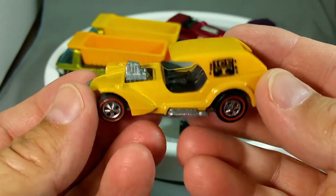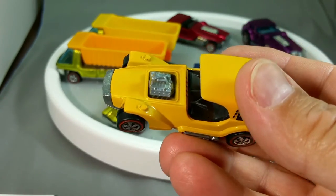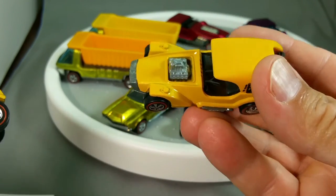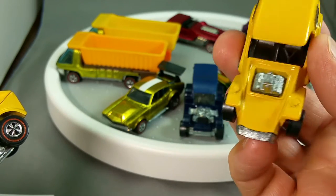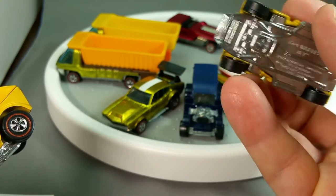Wow. I'm going to regret selling this one, I am sure. This one is so nice. I should have kept this one. Too many Christmas. Wow, that is so nice.